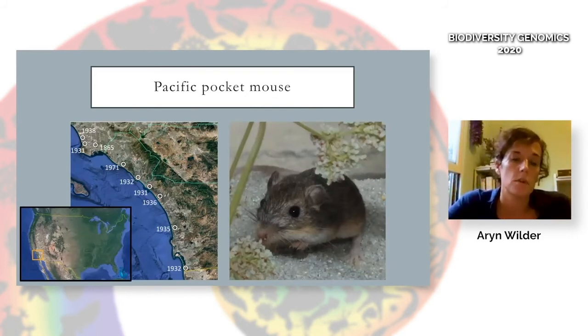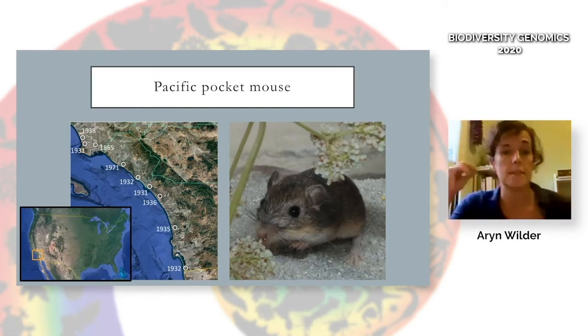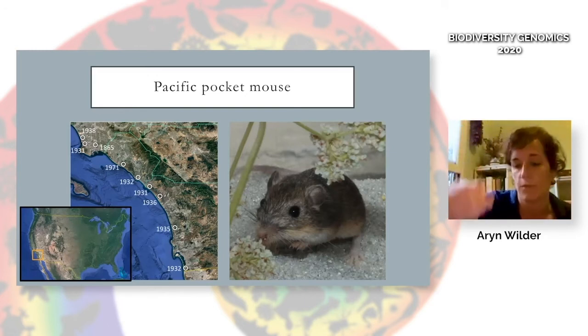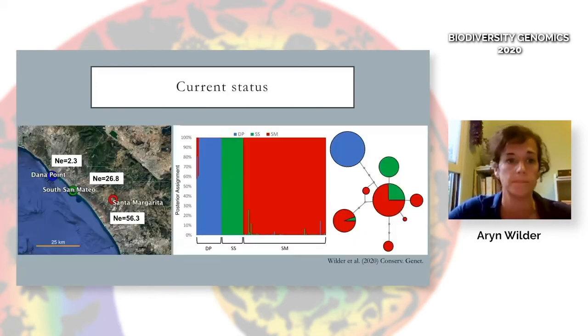It was historically distributed across the coast of Southern California and was known from a number of localities up until the 1930s. And after that, it disappeared and was actually thought to be extinct for several decades until it was rediscovered in these 3 populations in the 1990s and emergency listed under the US Endangered Species Act.